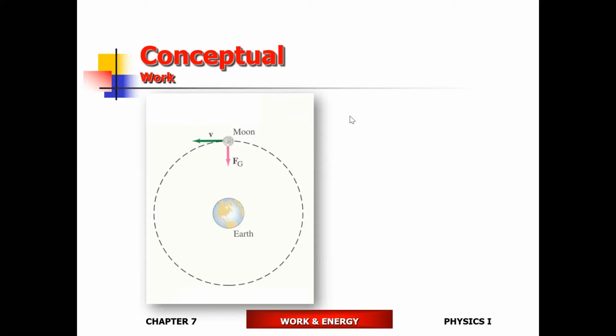All right, so obviously gravity extends all the way out to the moon. If it didn't, we would not have the moon. Because of the force of gravity, the moon accelerates towards the center of the circle, right? So no one questions that. So how much work is being done on the moon? How much energy is being transferred to the moon by the force of gravity?